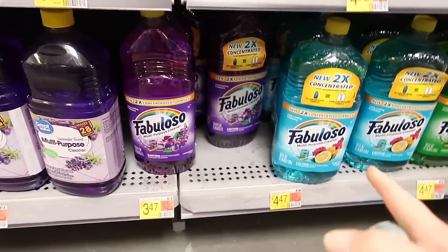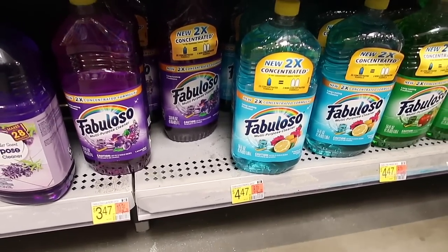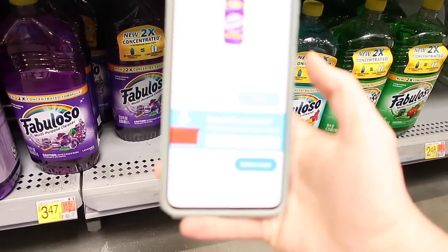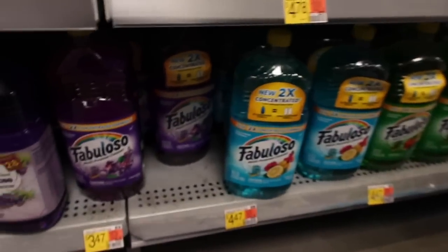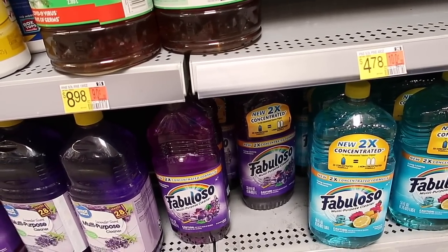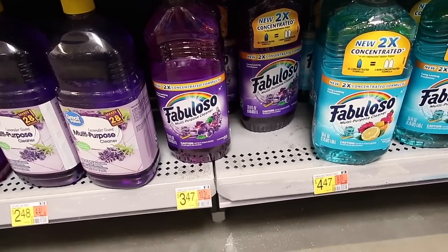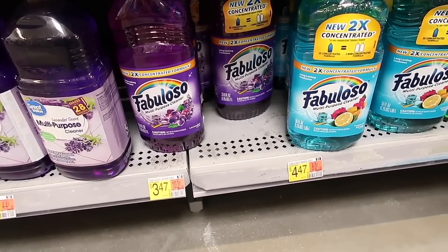So here we have the Fabuloso deal for $3.47. You're gonna pay $3.47, but with the Shopkick deal you get 560 points, which is $2.24, making this bottle of floor cleaner just $1.23.